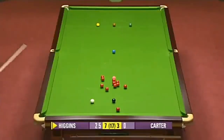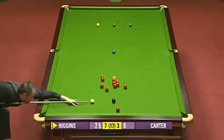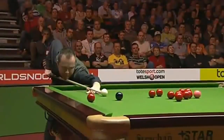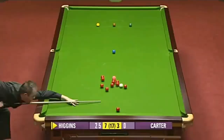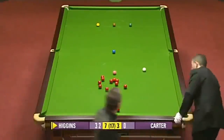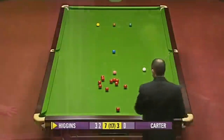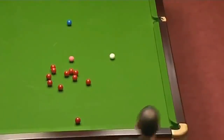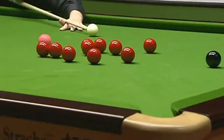He could decide to go into the cluster here, though, from the black, by cannoning the red directly above it at the bottom of the cluster. That's what he's done. But he's just slid off them a little bit. I think he'll be happy enough with that. Wanted to catch it full ball rather than three-quarter ball to the right.